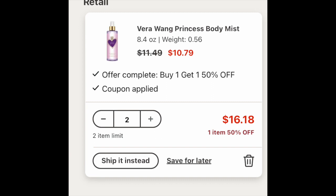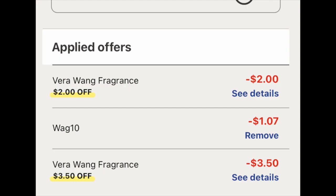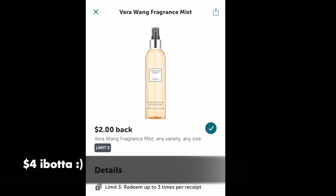It is $10.79 on a buy one get one 50% off. So 2 of them is $16.18. We have a $3.50 off and a $2 digital. So make sure you have both of those loaded. I think it makes a great little Christmas item. So just to show you the digital coupons, $2 off, WAG10 taking another $7 off, and $3.50 off right there.